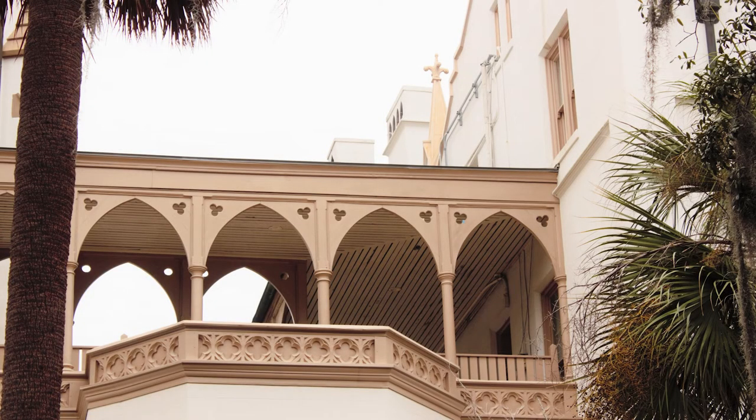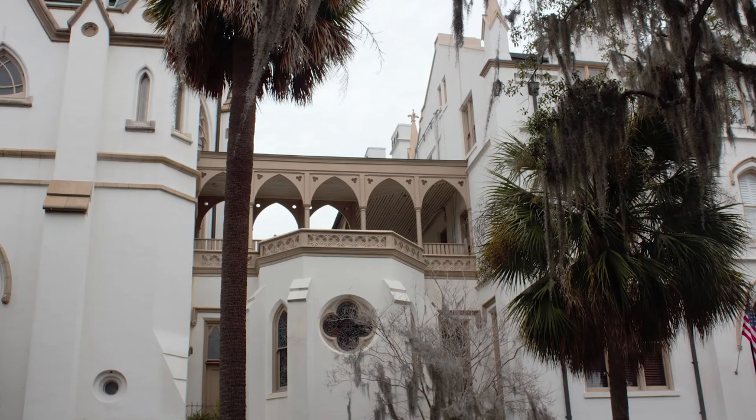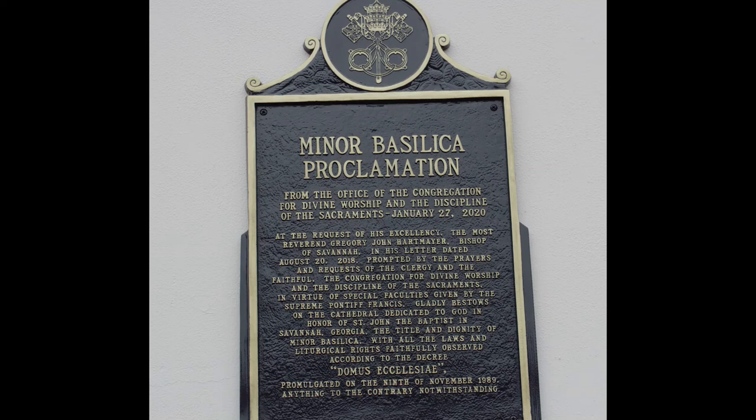You know, I'm not Catholic. I'm about as backsliding Baptist as you can get. But this place, it's simply amazing. If you're ever in Savannah, Georgia, and you're looking for historical sites to go visit, or you're just doing your walk around in Savannah, this is a place that you need to definitely put on the top of your list.